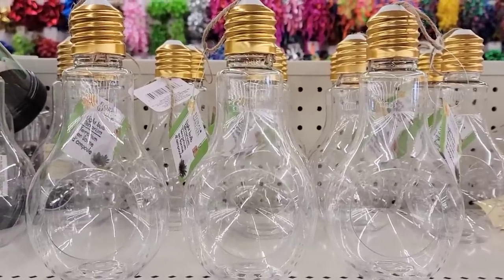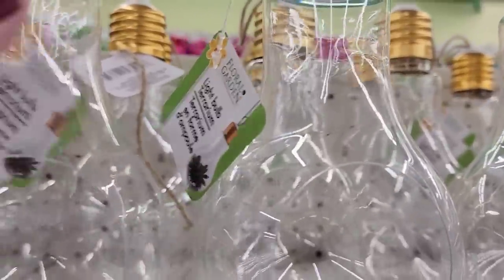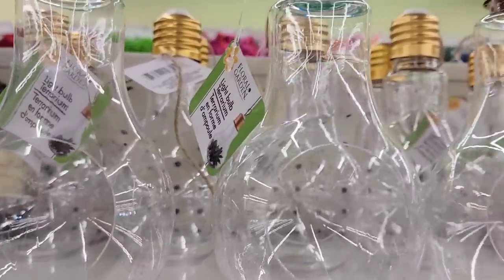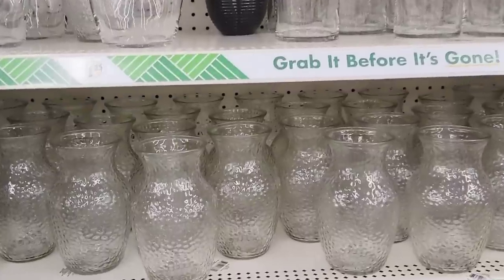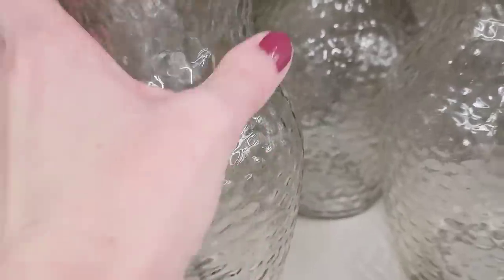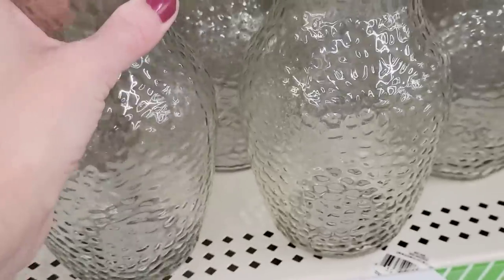Well, they brought back these light bulbs by Floral Garden. These are a pretty good size. You can decorate them, put little fake plants in there, make a little fairy garden if you choose to. So those are always a fun item to decorate. And look here, we have a new plucked turkey vase. I always think these are really cool. These are nice if you use chalk paint and paint it any color you want.